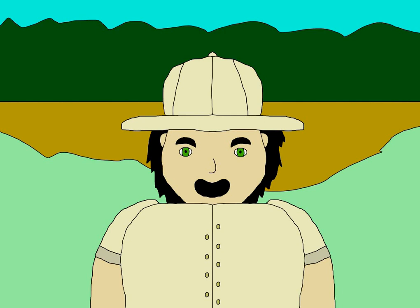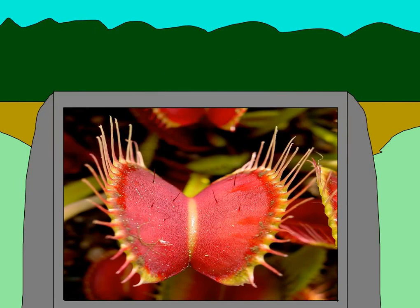Anyway, today we're talking about very special plants. Most plants make their own food when they're exposed to sunlight. However, some plants get their food another way. And that's what we're talking about today, carnivorous plants.